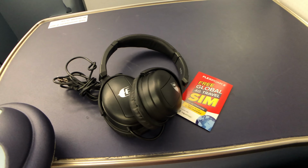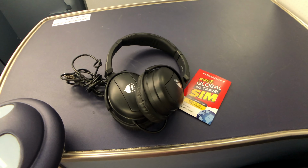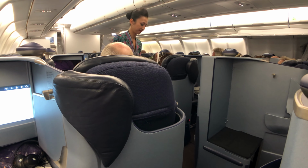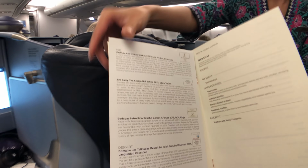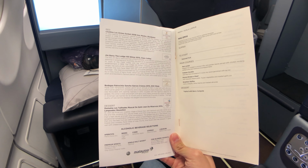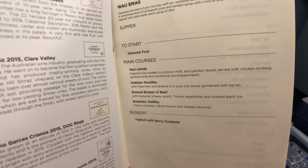Every business class passenger gets a noise cancelling headphone and a global data SIM card with 500 megabytes. Hi, thank you very much. A menu is handed out just before we push back. There are four main options today, which is excellent.